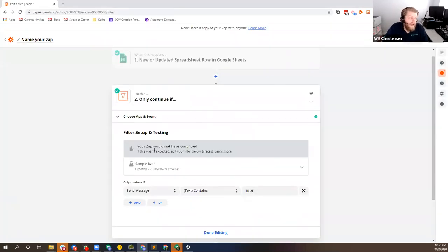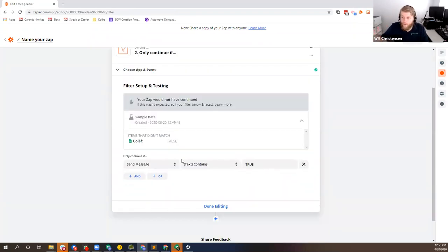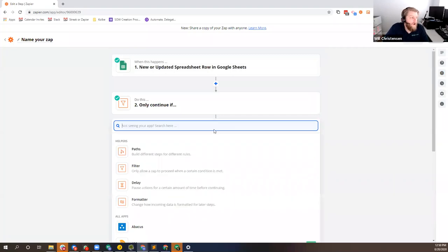And it's going to say, hey, the sample data you have means that it would not have continued. It would have stopped, which is what we want, because when it came in, it was false. So we don't want to check it. We don't want it to go anywhere. Okay, now we have this next step.